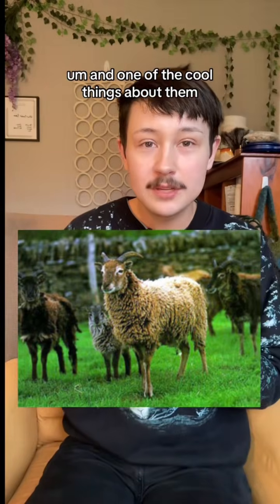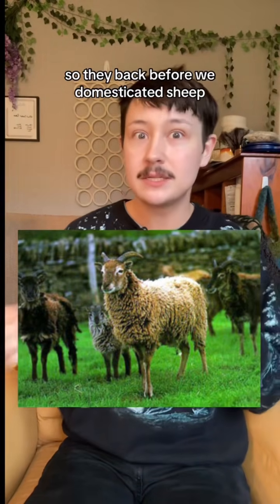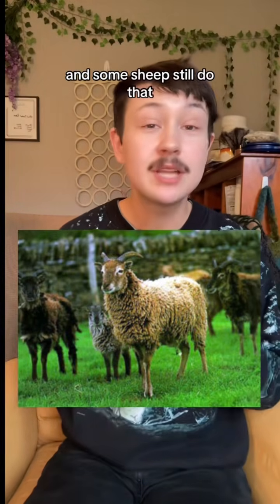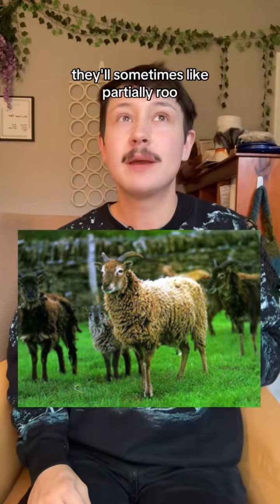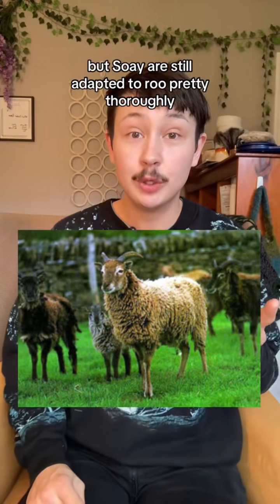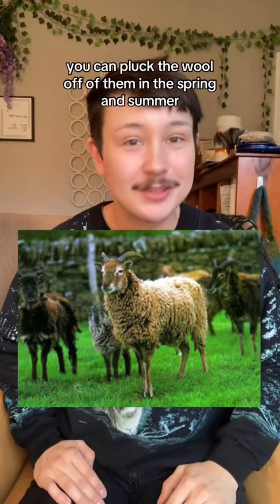And one of the cool things about them is that they actually still rue. So back before we domesticated sheep, sheep used to shed their wool. They didn't need to be sheared. And some sheep still do that. The Soay do it pretty consistently. A lot of different sheep breeds will sometimes partially rue, but Soay are still adapted to rue pretty thoroughly, which I just think is such a cool thing. You can pluck the wool off of them in the spring and summer.